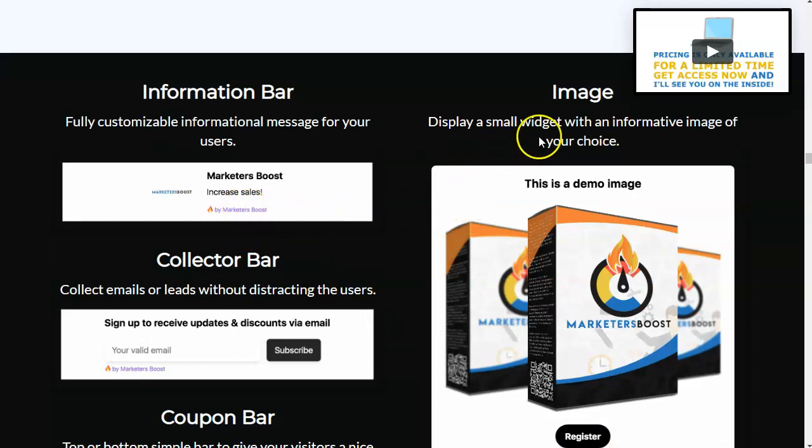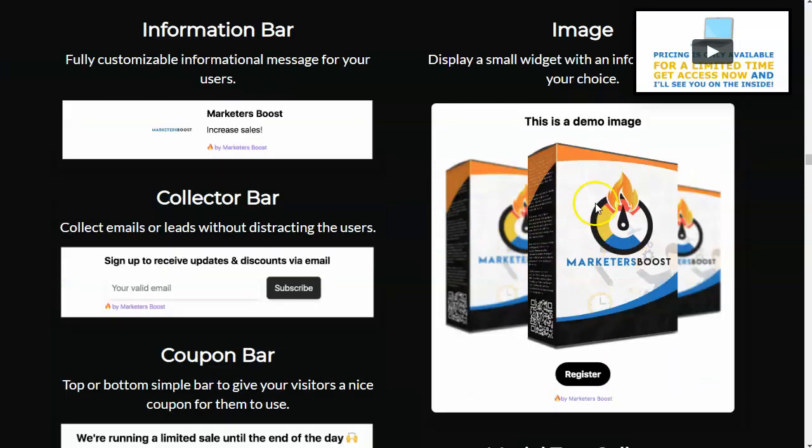Information bar, image, display a small widget in the informative image of your choice. Like an image pops up and you have a button on it that says register, and you click on it. Or someone's on your website and this little thing pops up that says sign up to receive updates and discounts via email, and it asks the person, hey, don't you want to sign up?